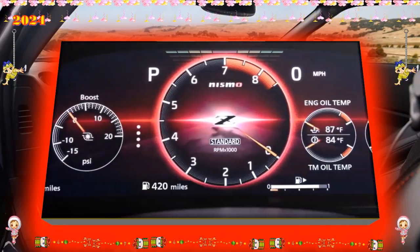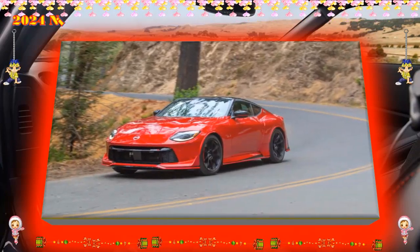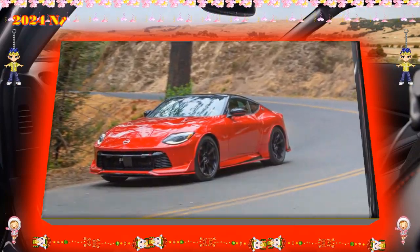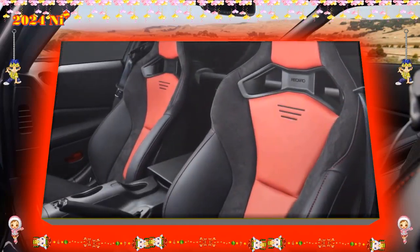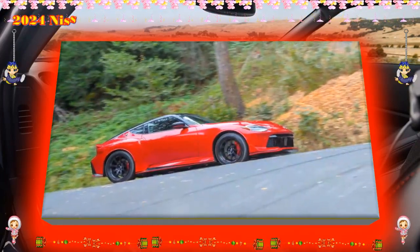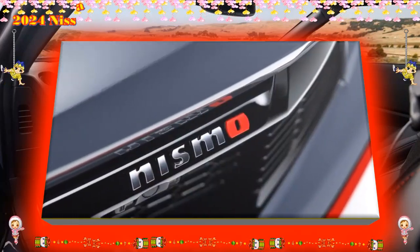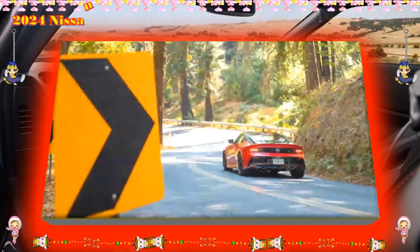At least the Recaros in the Z Nismo are much better than the Z's standard chairs. These thrones provide excellent bolstering for aggressive driving and a great shape for long-term butt and back support, but they still aren't super adjustable. The all-manual controls only allow for fore and aft movements. You still can't move the seat up or down.